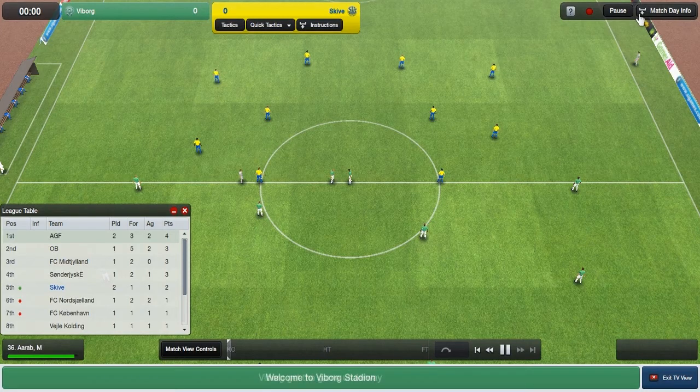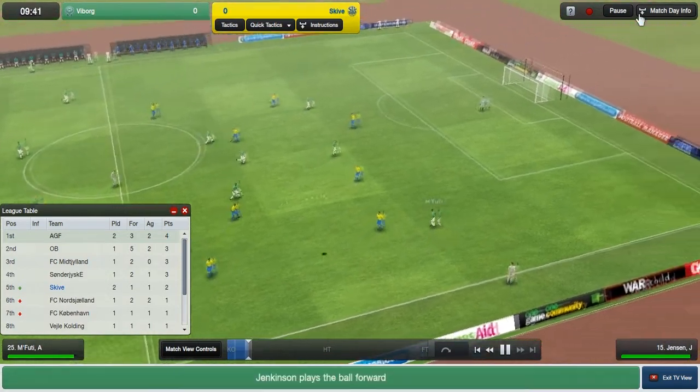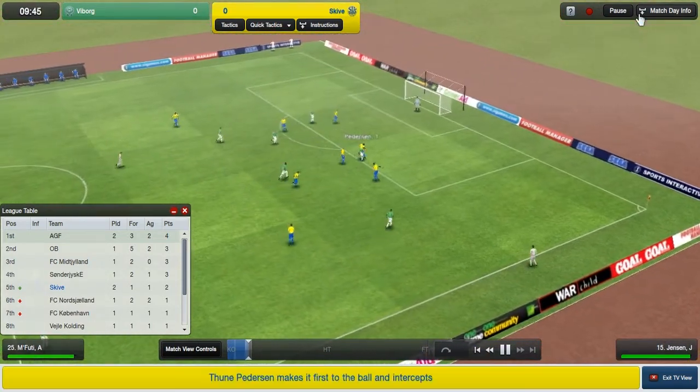So what can we do against Viborg, a team that is really good at the moment? Viborg and Skive are two very evenly matched teams, and I think a draw is the most likely result. I really hope that we're gonna win this one, because I want a good run of form, or how to say that. I want a good start of the season so we can play good the next couple of games. Because if we get a bad start, you're not gonna come back.